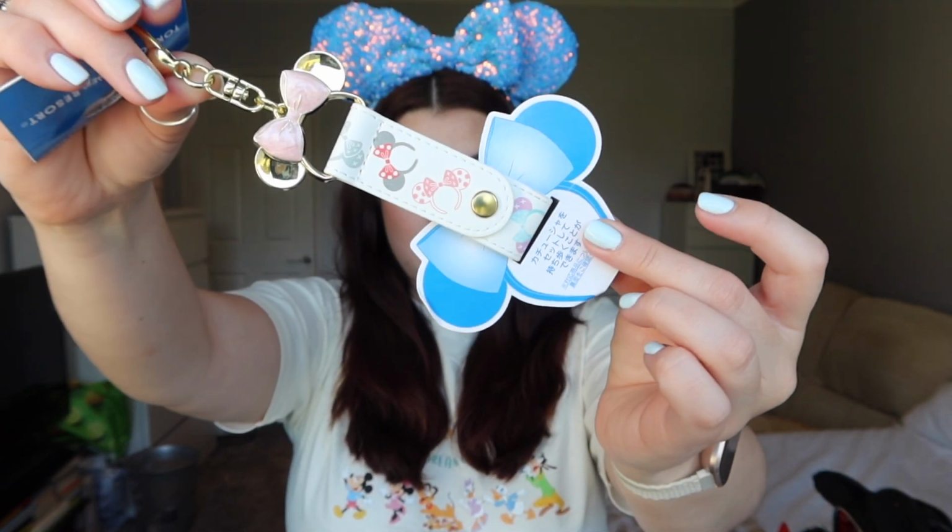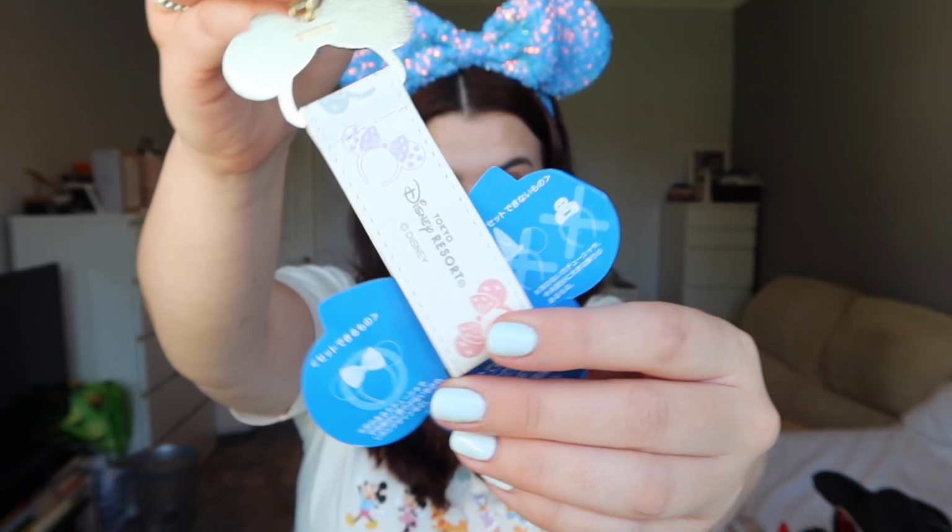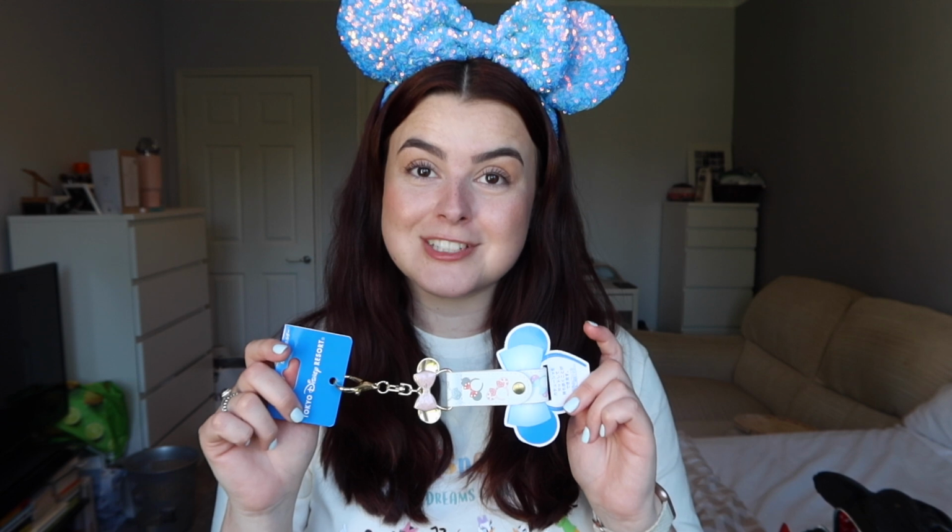And this is a Disney ear holder. How cute is this? So no more for my makeshift snap band, keeping my ears to my bag. I'm using this baby. I thought it was really cute. And the design on it actually has just Disney ears all over it. They had quite a few. And it says Tokyo Disney Resort on the back as well, which is really cute. This cost me 1,400 yen, which works out to about £7.25p. Another good price for a Disney keyring, especially multi-purpose, cute keyring, and holds my Disney ears.